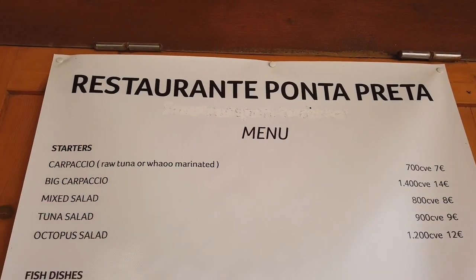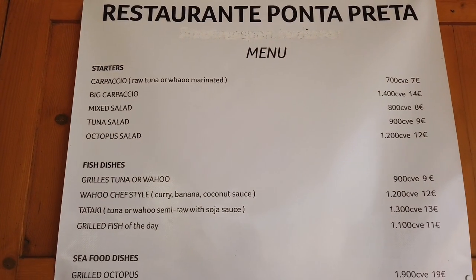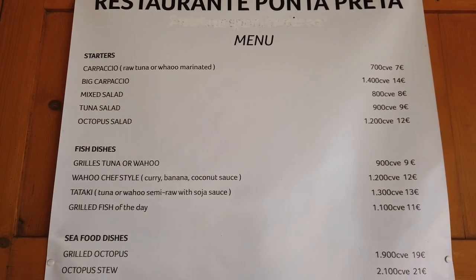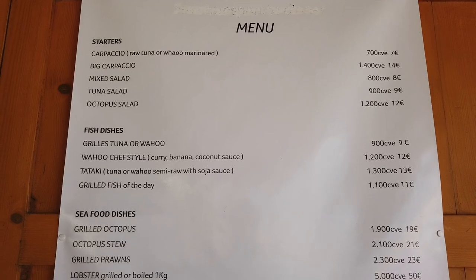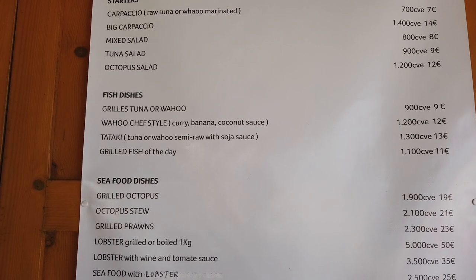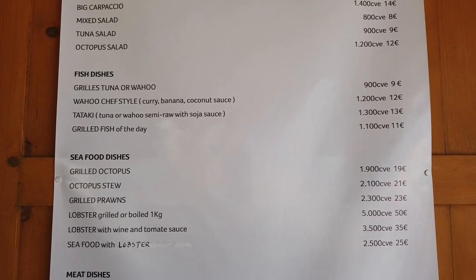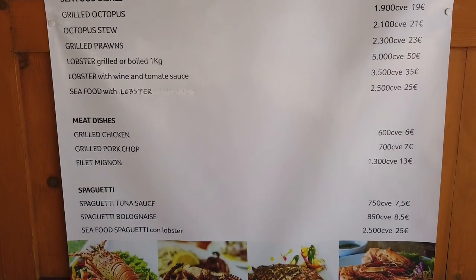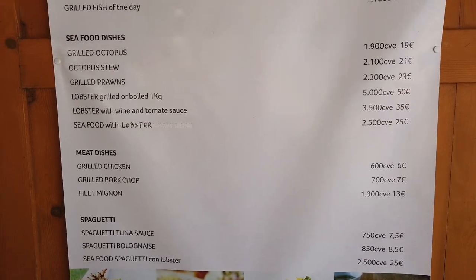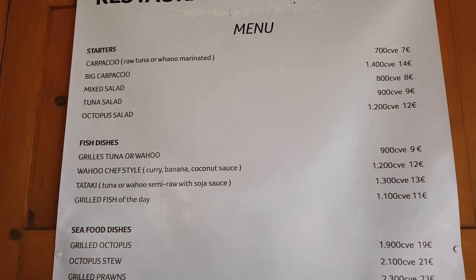And if you want to know the price list here, guys, I'm gonna show it to you. So this is their menu for the starters. It's from 7 euros to 12. They got fish dishes, seafood, meat dishes, spaghetti. So, yeah, that's their menu here.